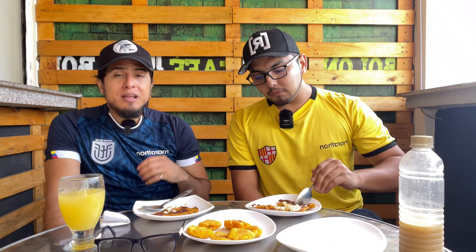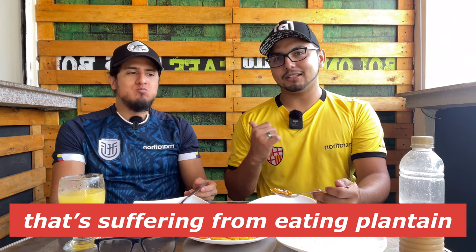Patacones, güey. I like that it's crunchy. Y esa es la cara de alguien que está sufriendo por comer plátano.